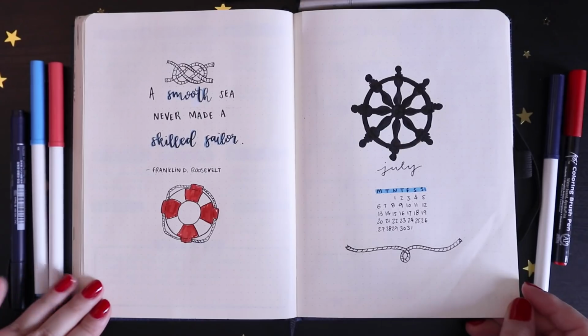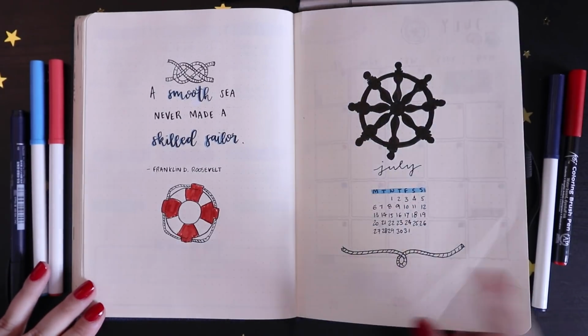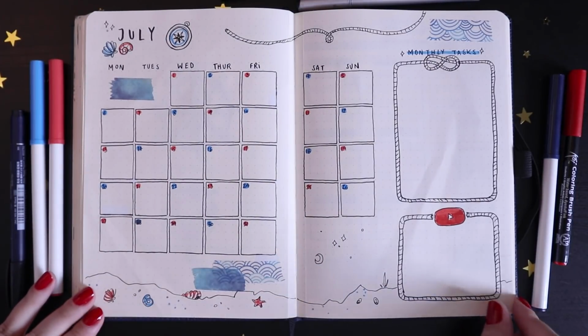So that was it for my July bullet journal plan with me. Here's a little overview of all the spreads that I made today.